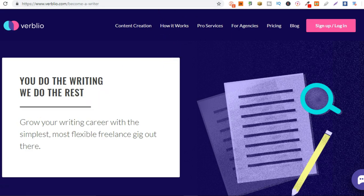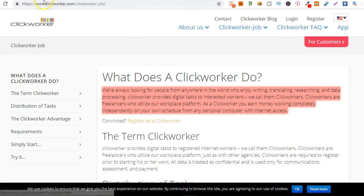Now, the third one is called, let's just go there, this is clickworker.com. So what does a click worker do? We're always looking for people from anywhere in the world who enjoy writing, translating, researching and data processing. Clickworker provides digital tasks to interested workers. We call them click workers. Click workers are freelancers who utilize our workspace platform. As a click worker, you earn money working completely independently on your own schedule from any personal computer with internet connection.